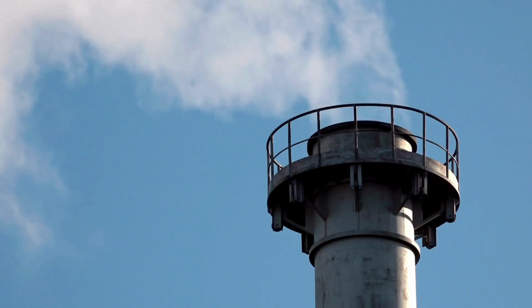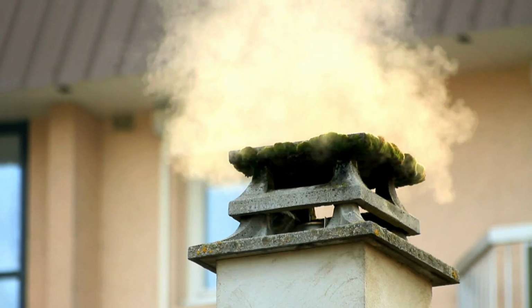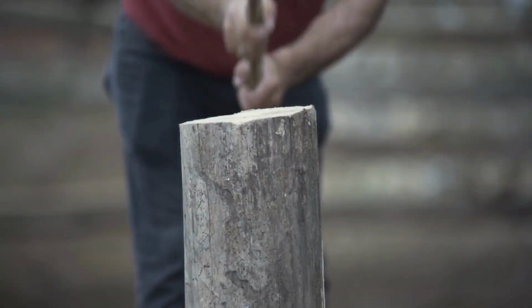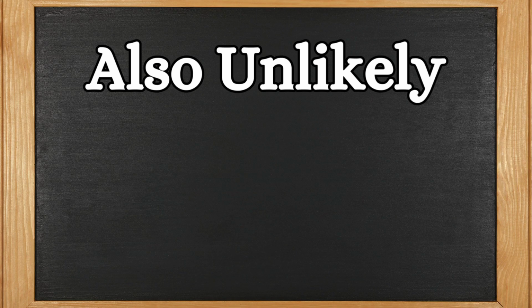Unlikely to go wrong. Your character's flue breaks and gets stuck in the open position. This causes them to burn through wood very quickly. Also unlikely to go wrong. Your character is splitting logs in half. They swing at one and miss. The axe swings down and into their leg.